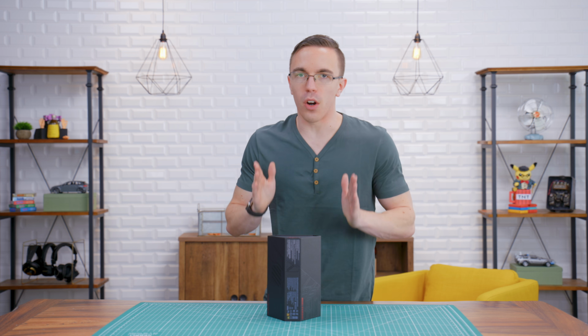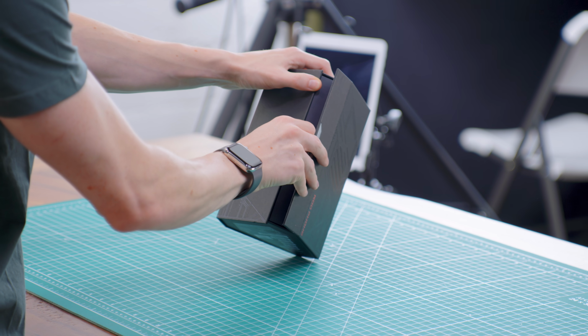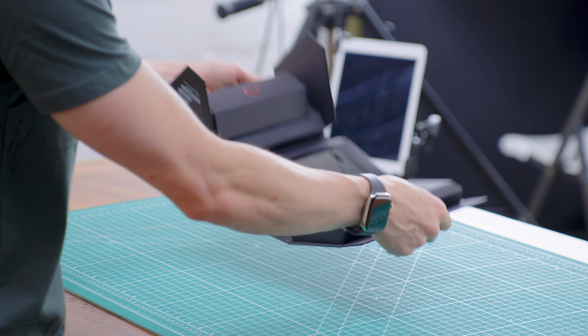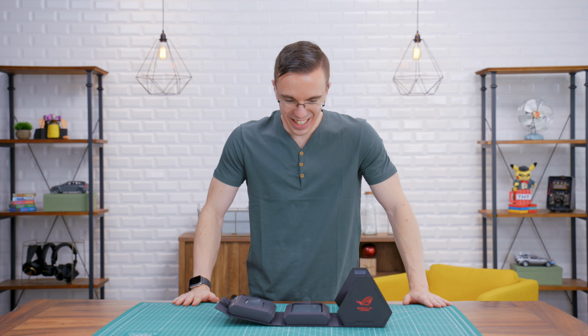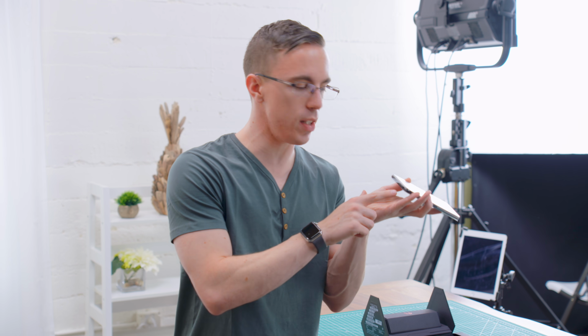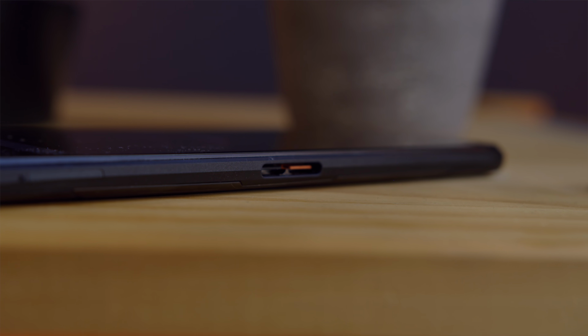Next up, we have the ROG Phone, and I actually don't know how to open this box. Oh wow, okay, that's a box. All right, first up, we have the phone itself. The ROG Phone's kind of unique in that not only does it have a USB-C and a headphone jack on the bottom, but it has two more USB-Cs on the side, which are meant for accessories.